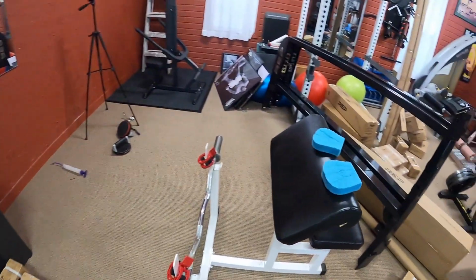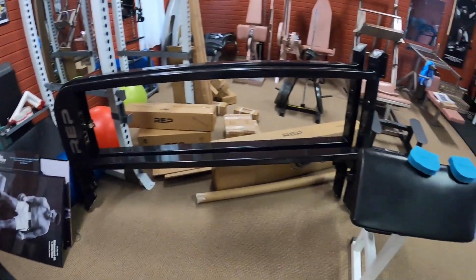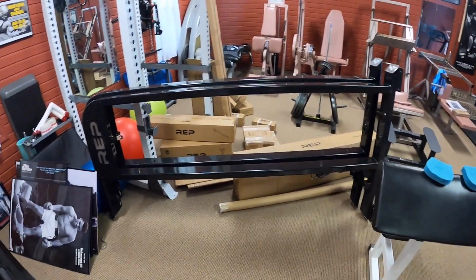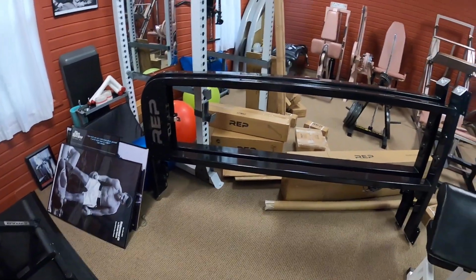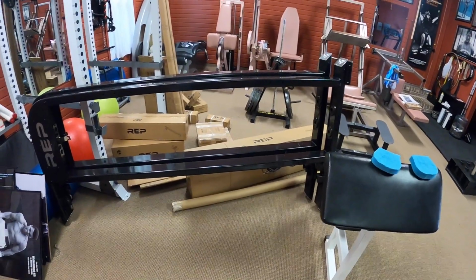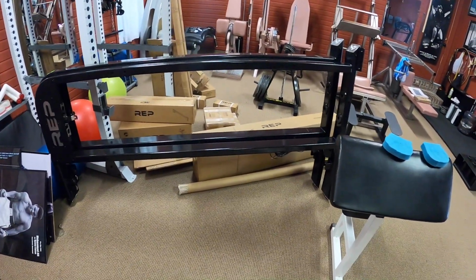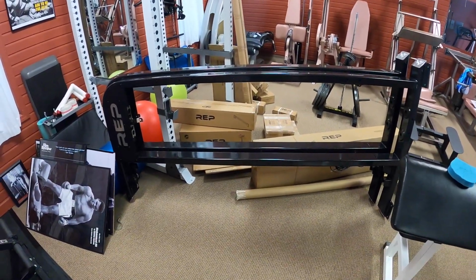This is definitely not my last piece of machinery I'm going to buy for here. To me, it's one of the most important ones. There's so many exercises I couldn't do without it. And it makes life just so much easier. It is after I get it all put together. So I'll get back with y'all about lunchtime and we'll see what happens.